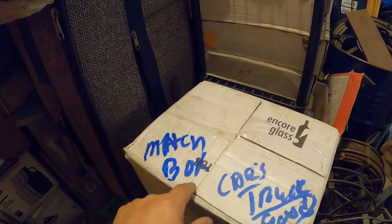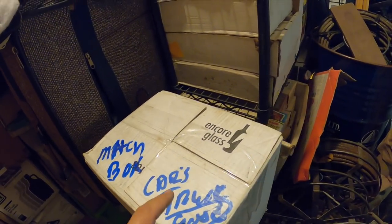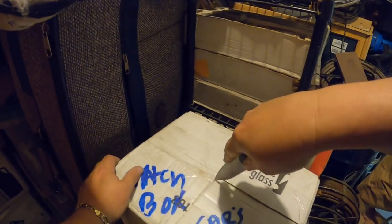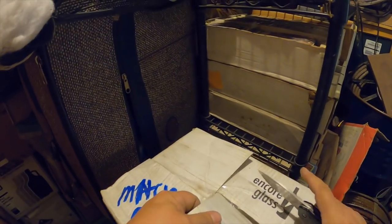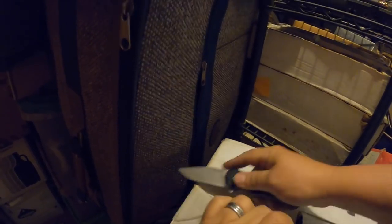Guys, do you see what that says right there? Matchbox cars, trucks, good. This is kind of crazy. I swear, I just told someone today, maybe there'd be some Matchbox cars, some Red Lines. I just found a bunch. Maybe there's some more in there.